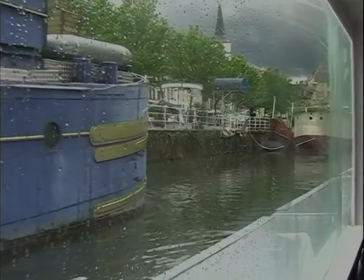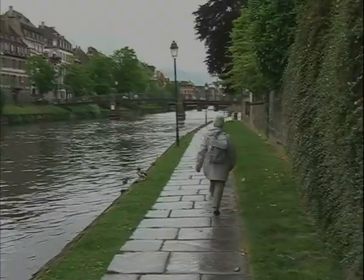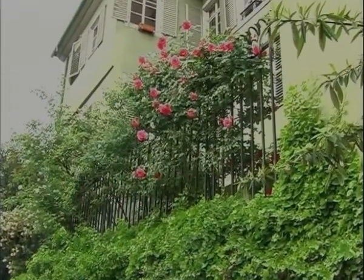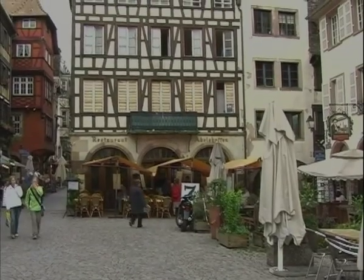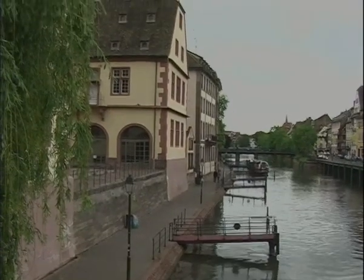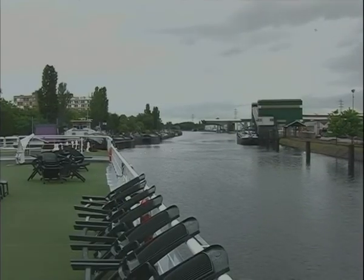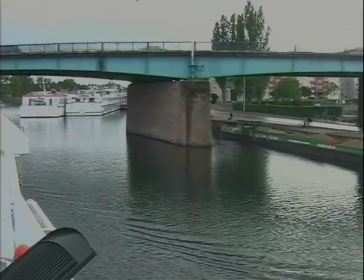Fortunately, the rain ends before we disembark. We'll explore the historic centre on foot. Strasbourg's wide canal forms a loop off the Rhine. We shall continue southwards to rejoin the river through a similar lock.